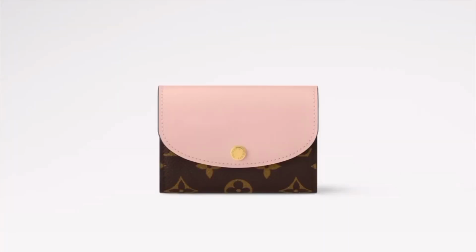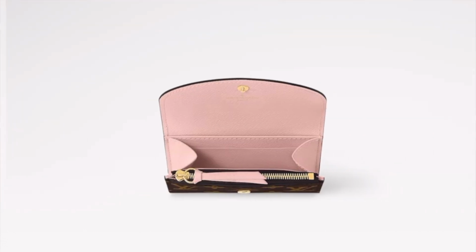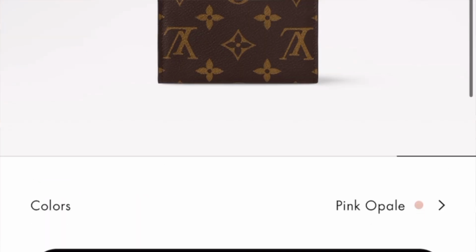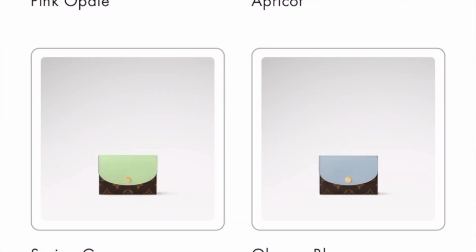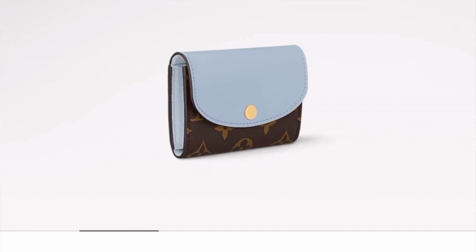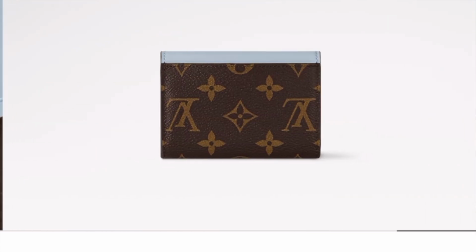So the Rosalie gives you card slots, it gives you a zipper compartment, and I love a good flap style wallet. I really like the new release that they did with a touch of leather on the LV monogram. I think it is a super fun, playful idea. I love the one in the lighter pink color. I'm not sure what the name of the pink color is, but I'll pop up pictures of everything that I'm talking about. I love the interior in that little baby pink color. I think it's super fun. And again, I really like the contrast of the leather with the LV.